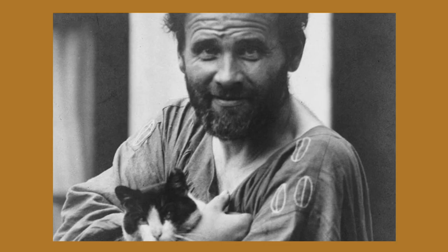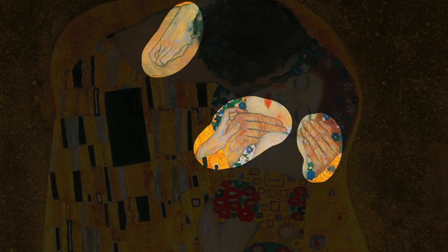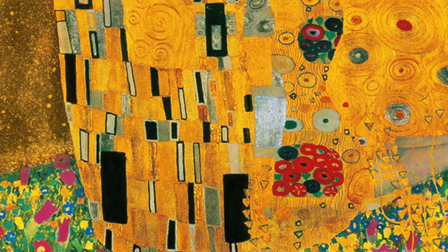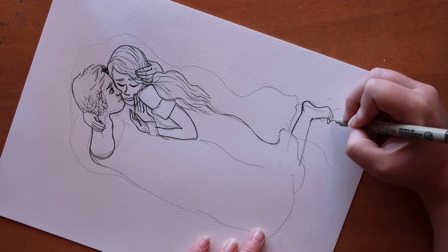The first one I wanted to do was Gustav Klimt's The Kiss, because I absolutely adore this piece of work. It's been a huge inspiration to me in the past. What I like about it is that it has such emotion in it, such feeling. The hands are amazingly drawn. I really like that style of hand. I love the gold, of course, and all the patterns in it. There's something about patterns that really resonate with me, and I really like looking at patterns and seeing how the thought process of the artist's mind went behind making a pattern, if that makes any sense to anybody.